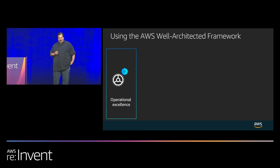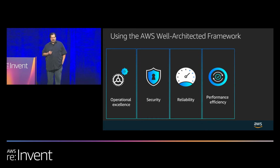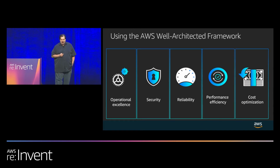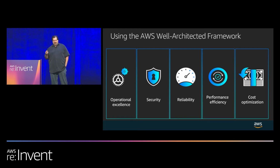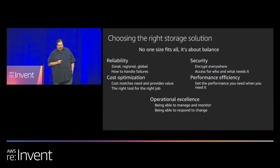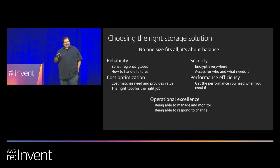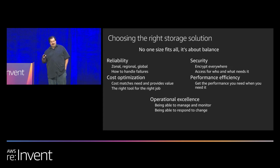The first is operational excellence. Then we have security, reliability, performance efficiency, and cost optimization. So the key to building a good storage layer for a SaaS application is to be able to follow these principles. So let's look at how you choose the right solution. As you can imagine, there's not really a one-size-fits-all. It's really about finding balance, right? Finding the right thing that's going to meet the needs you're looking for.